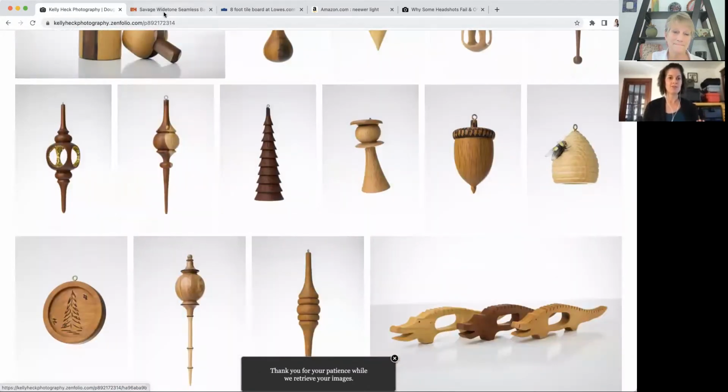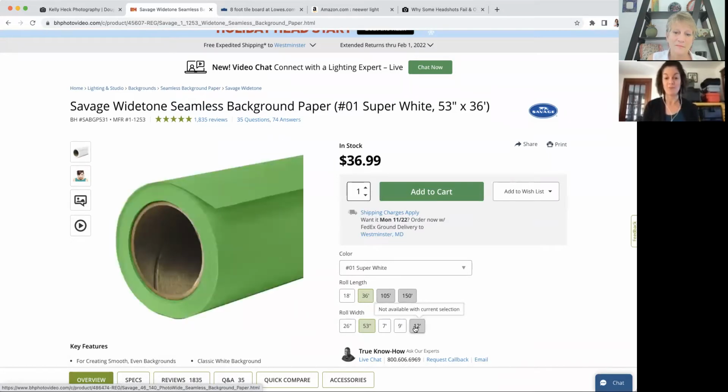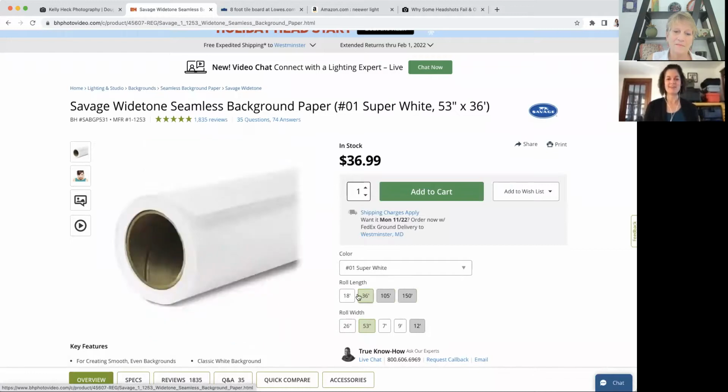And I wanted to show you that these backdrops are called seamless paper. They're really affordable. Depending on the size of your art, they come in different widths, all the way up to 12 feet wide, and different lengths. So once you've bought this, you'd have to figure out some way to hang it. They do make backdrop kits that you could look up on Amazon.